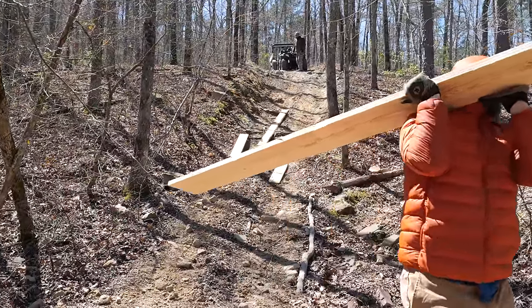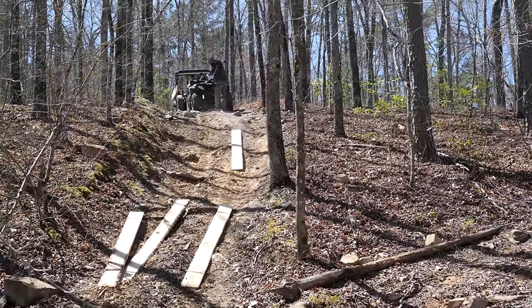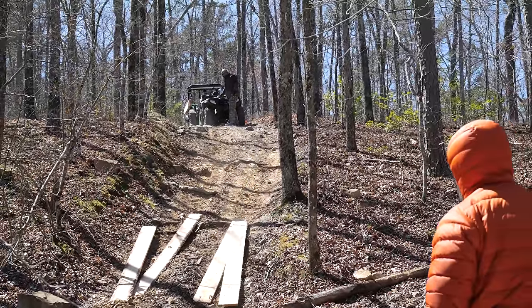Cutting some siding on the sawmill first thing in the morning, we transported all of the lumber down to the build site and started to install it on the cabin.